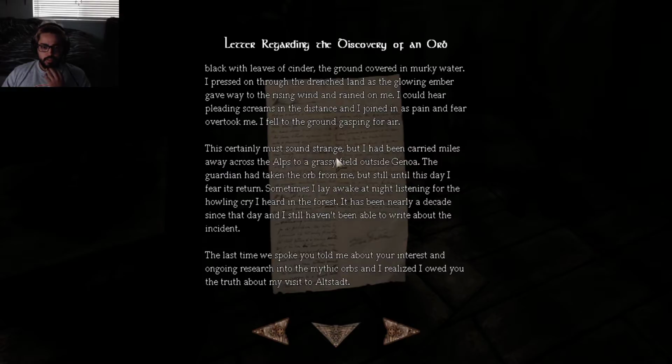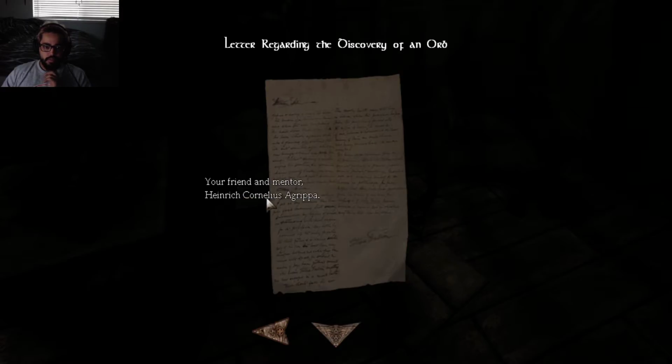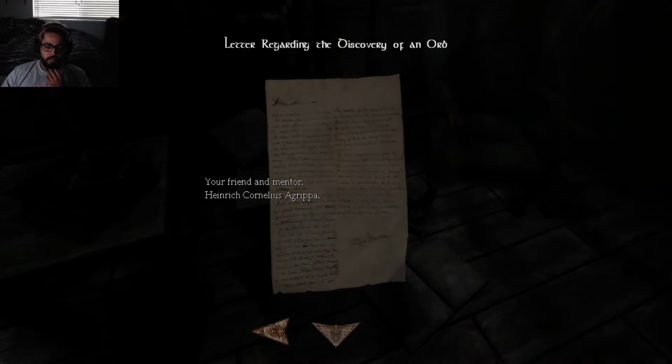This certainly must sound strange, but I had been carried miles away across the Alps to a grassy field outside Genoa. The guardian had taken the orb from me, but still, until this day, I fear its return. Sometimes I lay awake at night, listening for the hollowing cry I heard in the forest. It has been nearly a decade since that day, and I still haven't been able to write about the incident. The last time we spoke, you told me about your interest and ongoing research into the mythic orbs, and I realized I owed you the truth about my visit to Altstadt. Your friend and mentor, Heinrich Cornelius Agrippa.